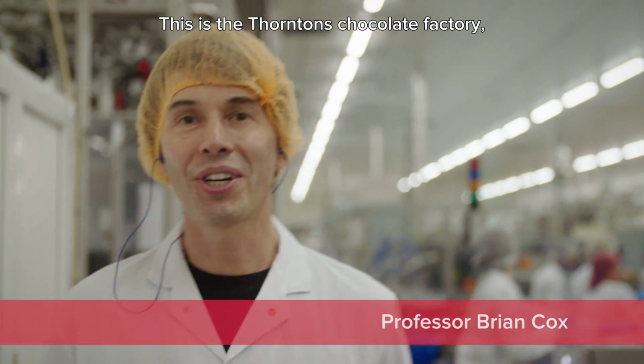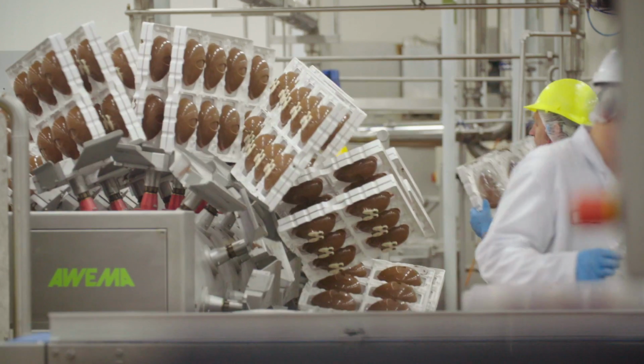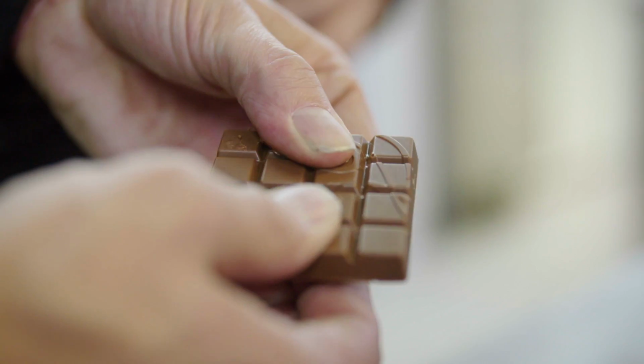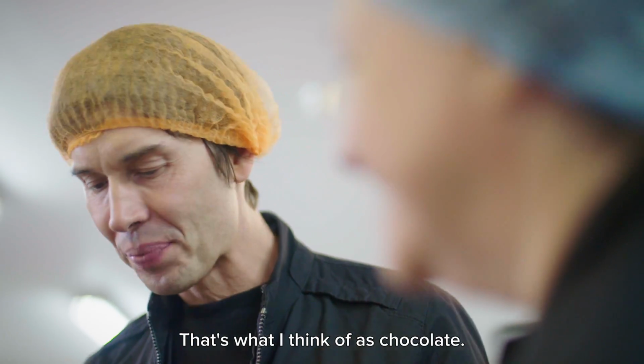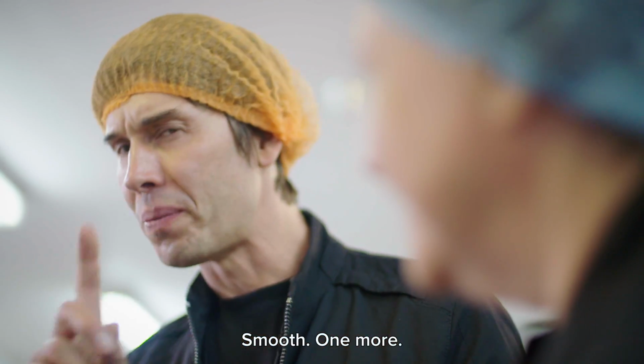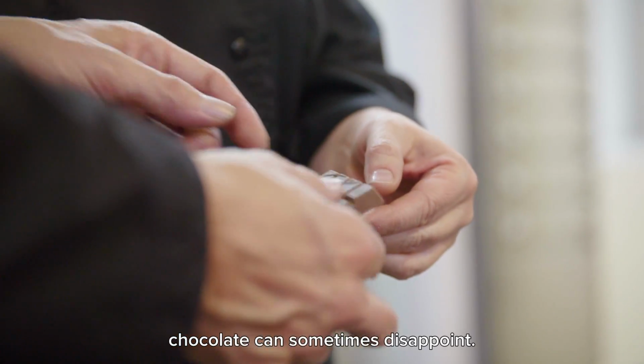This is the Thornton's chocolate factory where cocoa beans are turned into the chocolate that we all eat. That's what I think of as chocolate. Smooth. One more. Although usually delicious, chocolate can sometimes disappoint.